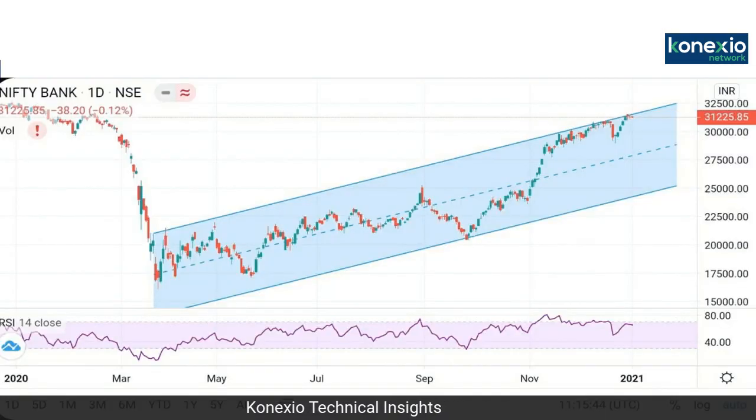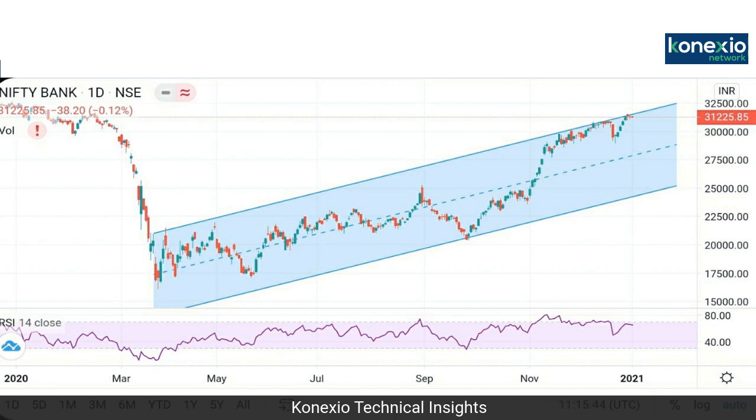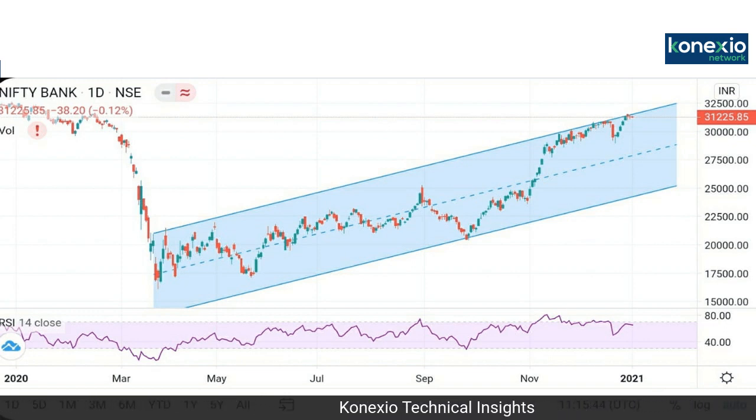Now we will discuss the Bank Nifty. Bank Nifty has been moving in a rising channel, as you will see on the charts. It has been making higher tops, higher bottoms, and it has been overlapping in a particular range. In the last 2 months, we have seen that Bank Nifty has been consistently facing resistance around the upper resistance line, as you can see on the charts.